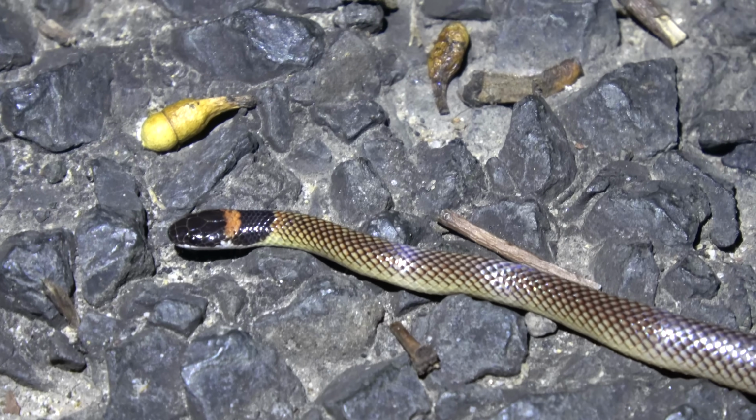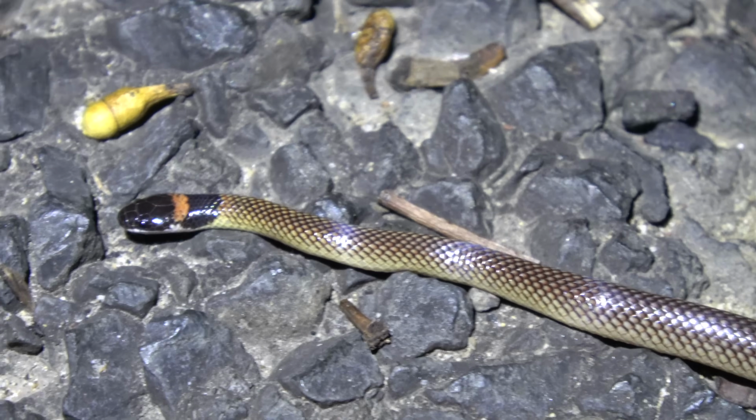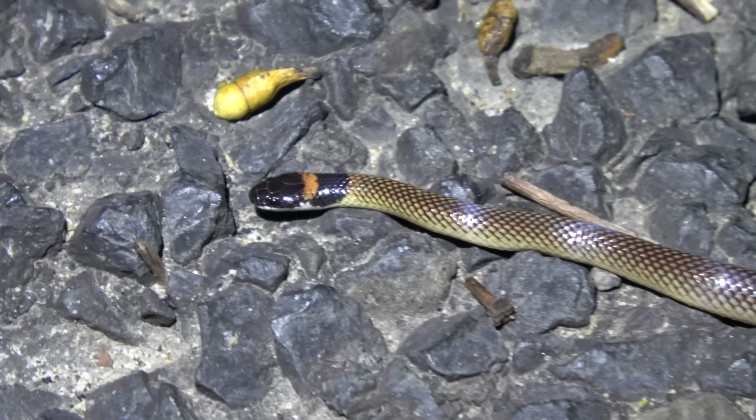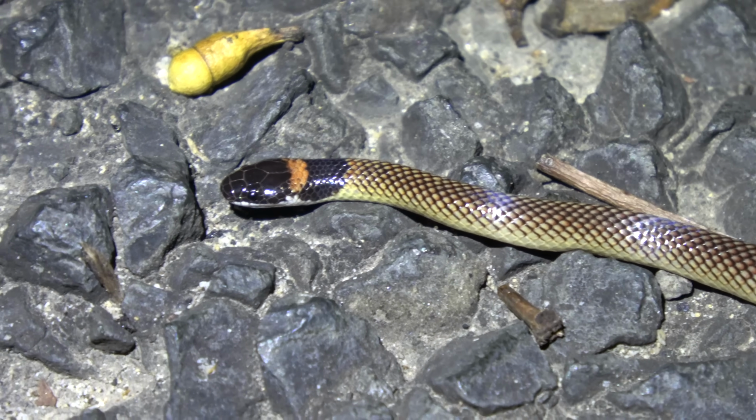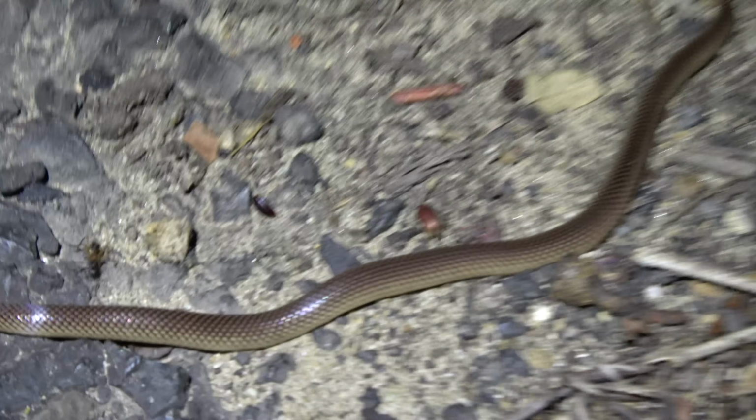Next snake of the night. It's been a while since we've stopped for a snake. Tiny little red nape on the road. It's nearly 10 o'clock. And the temperatures are still 30 degrees. It's cooking. Yeah, this is a pretty standard size one. They don't get very big at all.